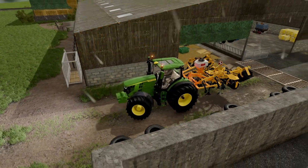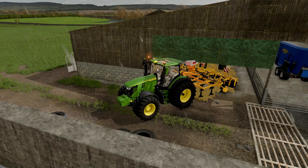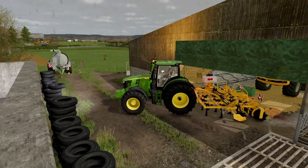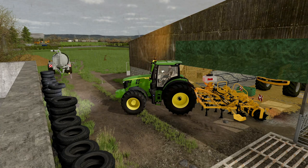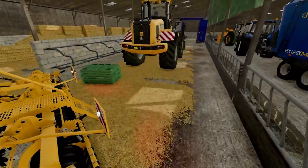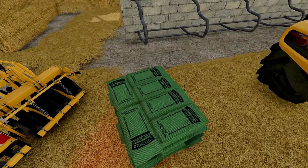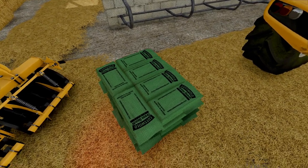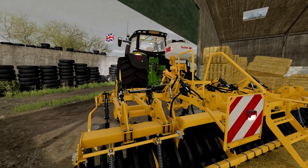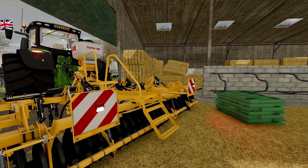Get this unfolded and back it in here, and put some grass seed in there. So this is the pallet we've got, some Cotswold grass seed. So we've got to fill up our Stocks Ag Turbojet thing that's on there. So we'll get that filled up.